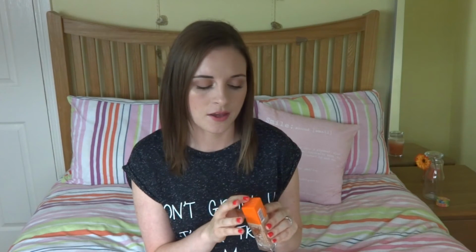I haven't repurchased it in this shade. I do have it in another shade which was slightly too dark for me, which I did use a little bit when I was on holiday with a slight tan. And I haven't bought this again, not because I don't love it, but because I've got so many to get through at the moment that I'd rather get through some of the stash that I've got, but then I will definitely repurchase this in maybe ivory, maybe porcelain. I'll have to go in there and have a look and see what shade suits me best now.